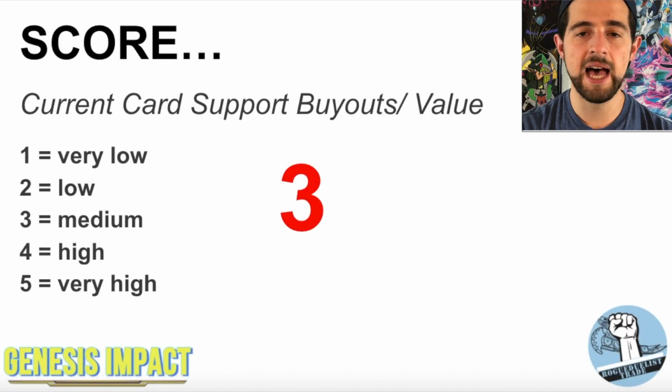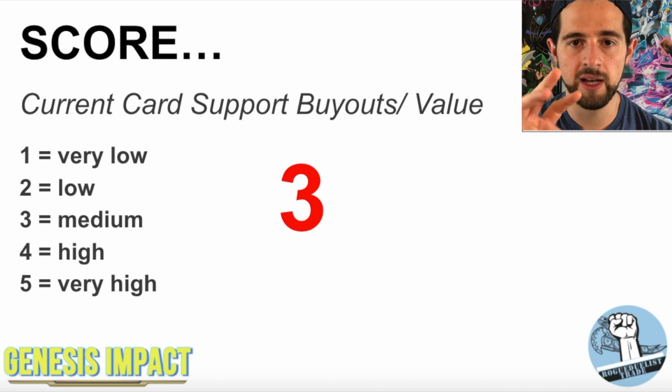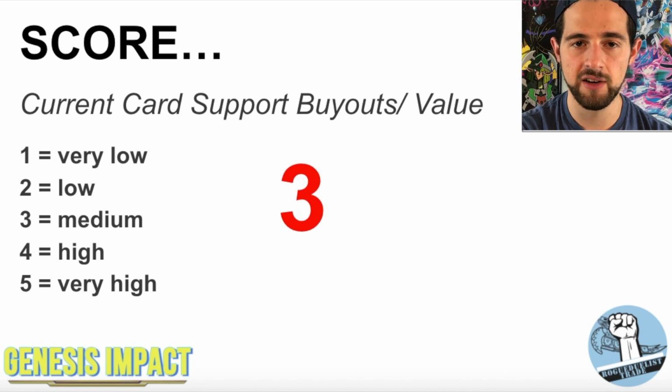So with all of that said, and with us being so early on right now, I went ahead and just scored this as a 3 because I think there's a lot of opportunity, and I don't think it would be fair to score it any less than 3 because I definitely have seen a lot of interest within the Yu-Gi-Oh community for a lot of these archetypes. So I think this is a safe number.